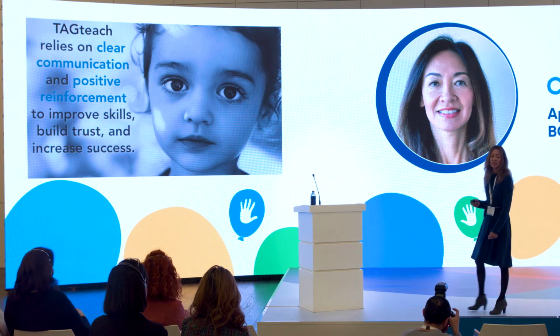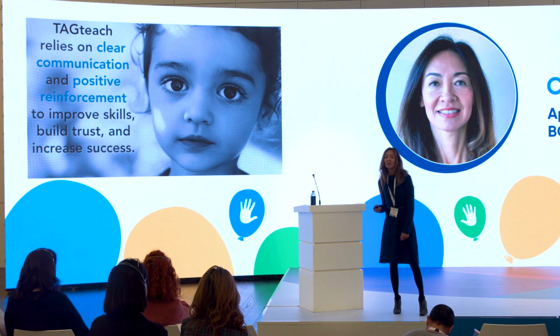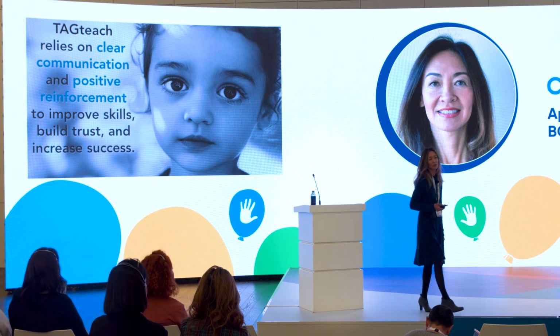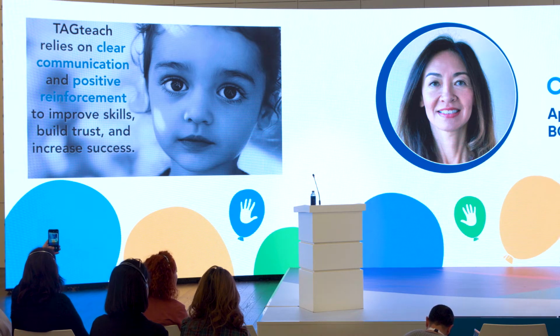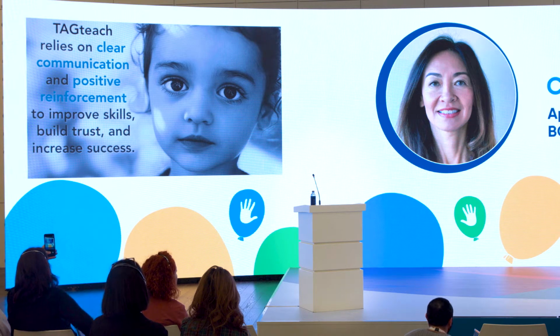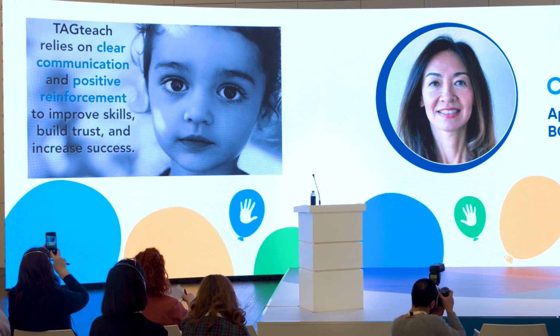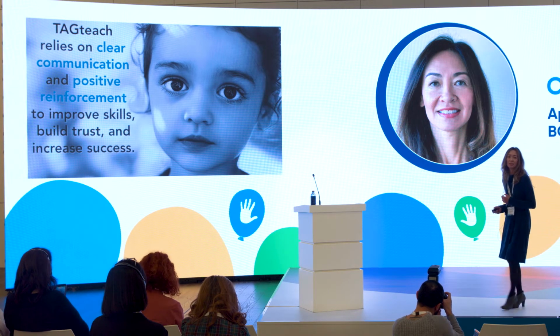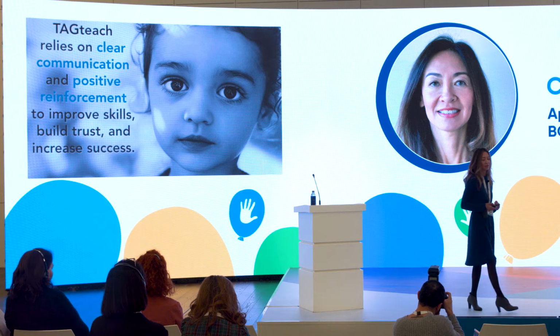Tag teach relies on clear communication. And we know that children with autism spectrum disorders often have delays in communication. They may not have language or speech. Their listening comprehension may be difficult. So tag teach tries to remove all of those barriers and provide clear communication using positive reinforcement to build those skills, to build a trusting relationship and increase success.